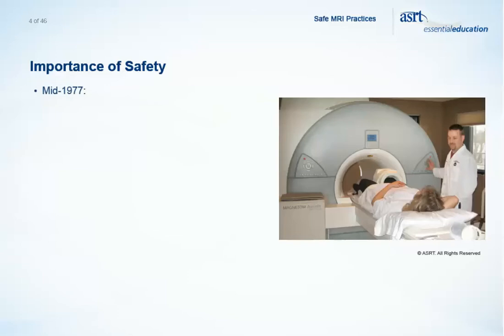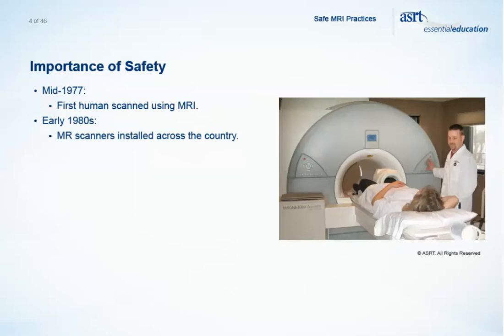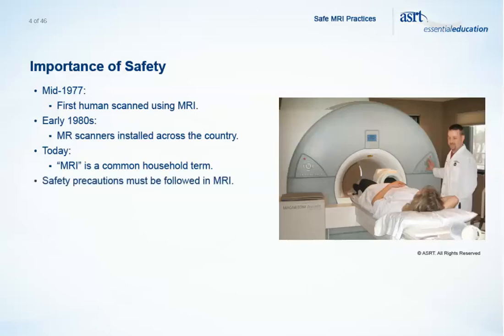In mid-1977, the first human was scanned using magnetic resonance or MR imaging. By the early 1980s, MR scanners were being installed across the country. Today, MRI has become a common household term, much like radiography. Although more people are now familiar with MR imaging, they might not be aware of the safety precautions that must be followed when entering an MR facility.